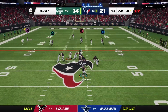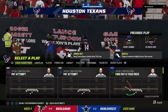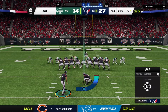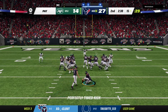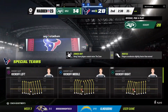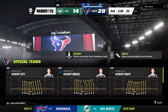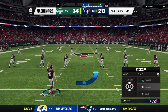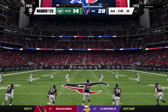Play action now. Mills. There goes a deep ball. End zone. And got his man. It's caught. Touchdown, Houston. John Ross, 44 yards. And the Texans go up by 2 touchdowns. Point after, right down the middle. And the lead now up to 14. Is the kickoff unit as they run up and send this one away.